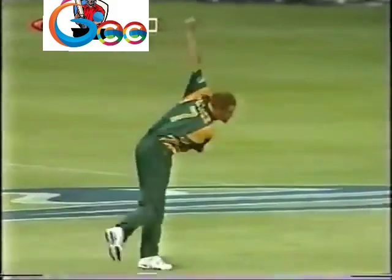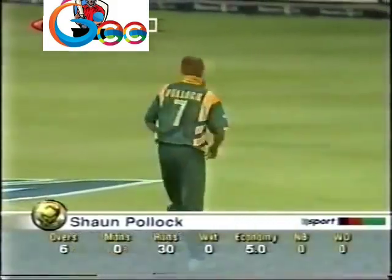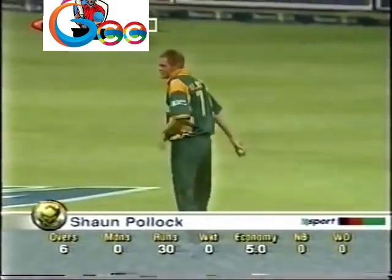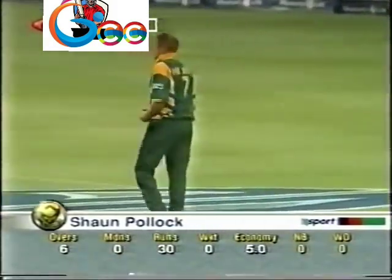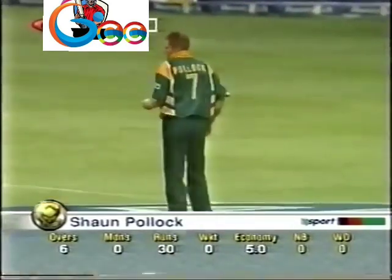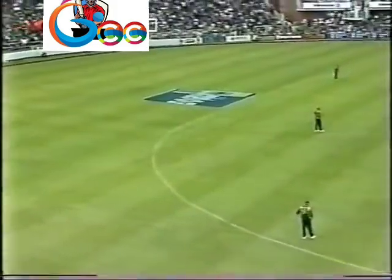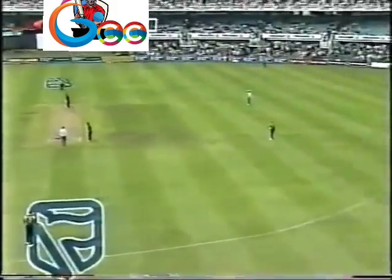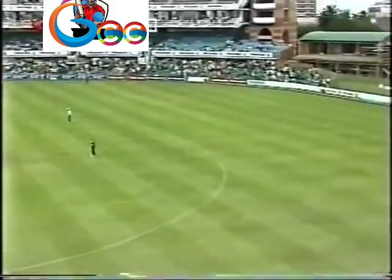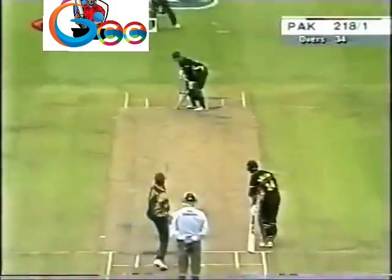The breakthrough here, which they really desperately need. Then you've got Yousuf Youhana to come and Inzamam, who are both devastating hitters and really the class acts in this Pakistan batting lineup. But surely Shaun Pollock will be endeavouring to improve those figures in the final 4 overs. 3 men on the offside, angled away, 2 men, 1 man is saving one, and then 2 men on the boundary on the leg side that you can see, and then a long one.